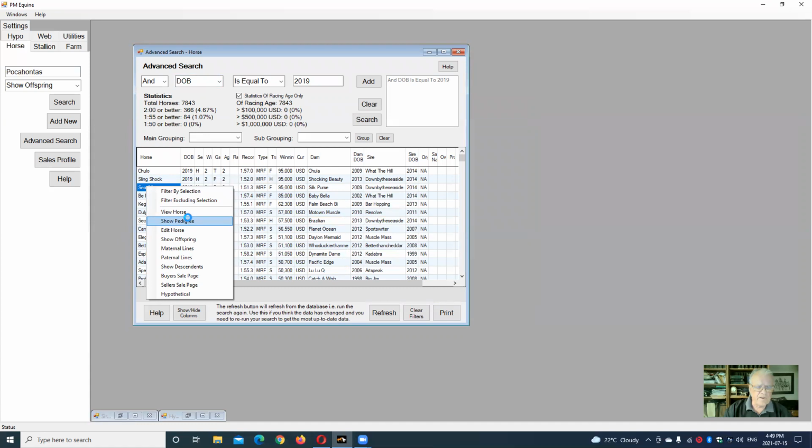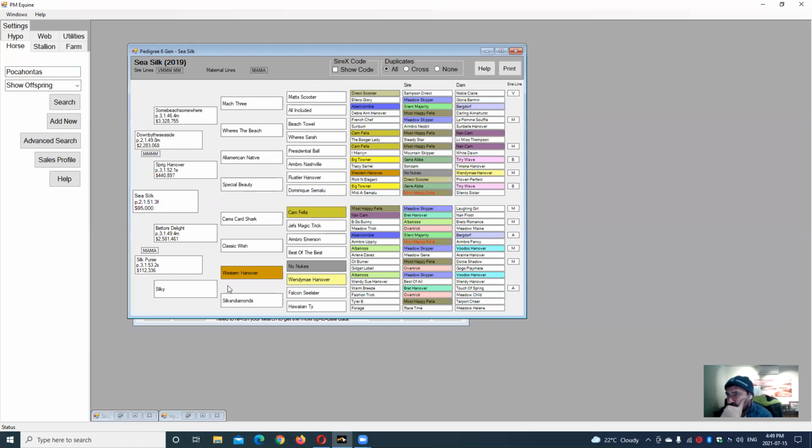There's the next one, this Sea Silk is something else. 1:51.3 as a 2-year-old. Wow. It's got pacing stallions. It's by Down by the Seaside, its first crop. Kind of a better than light mare. So if you've got a better than light mare down there, you want to have a serious look at Down by the Seaside, obviously.